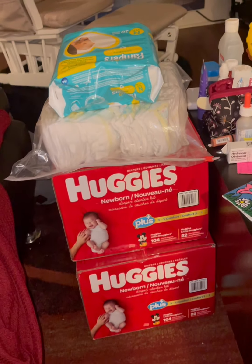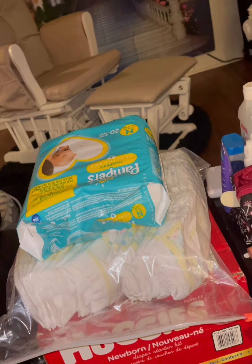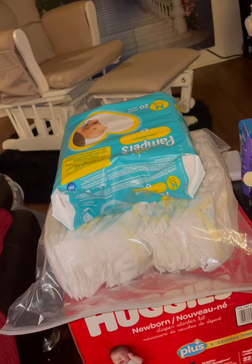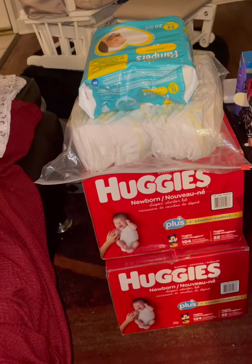So overall, they're getting 2 boxes of the Huggies, one of them half including re-gifted Pampers. They're getting a whole re-gifted bag of the Huggies inside of there, or they could be Pampers, honestly, and they're getting a new bag of the Pampers. So that's a lot of diapers that we're giving, and they're all newborn.